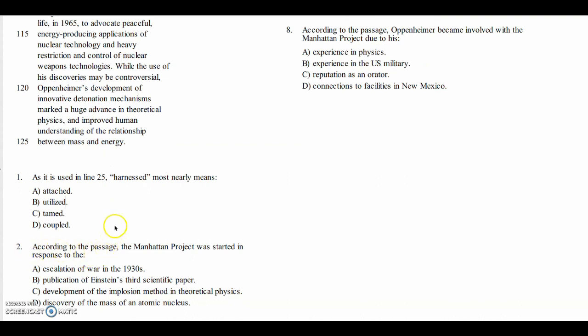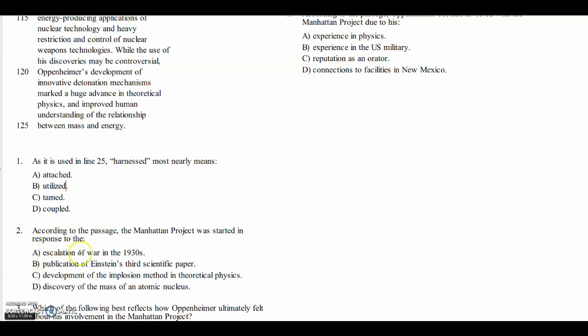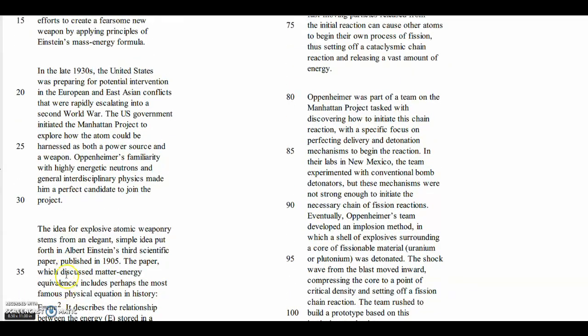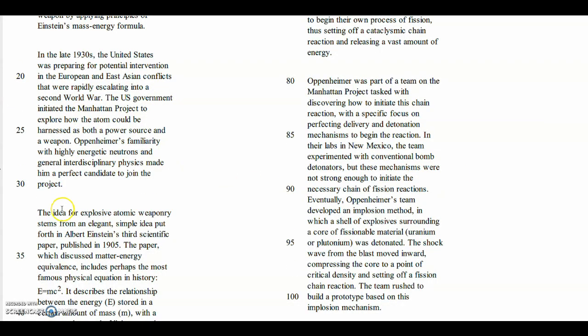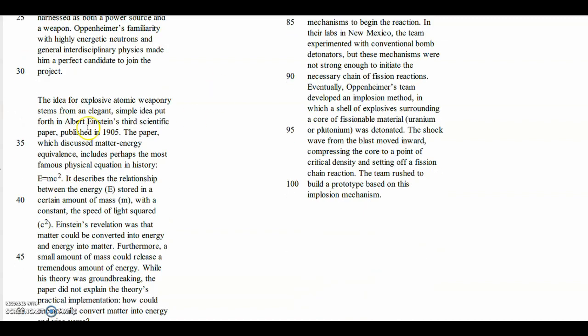All right, number two, according to the passage, the Manhattan Project was started in response to the escalation of war in the 1930s, publication of Einstein's third scientific paper, development of the implosion method in theoretical physics, discovery of the mass of an atomic nucleus. Okay, so if we go up to where they first start talking about the Manhattan Project, which is in line 23 right here, all they've talked about so far in this paragraph is conflict and war. They haven't talked about anything with Einstein, E equals mc squared, implosion or mass of a nucleus. All they're talking about so far is just war. So even though the other topics are mentioned at some point, we really have to use context. Like they haven't been brought up yet, so they can't be choices yet for our answer.